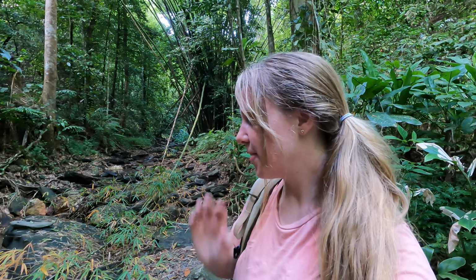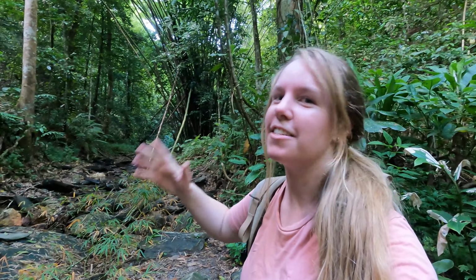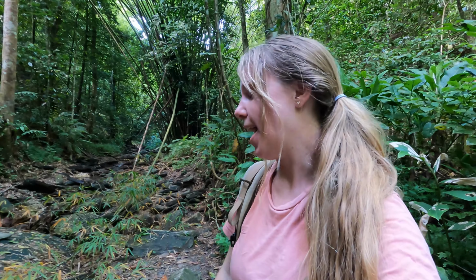It's a little bit of a trek to get to this point, but as you can see, we're now at the river. So from here, we just kind of weave in and out until we get to the first canyon. And as soon as we get to that bit, it'll be shoes off and we'll be doing it barefoot from then on.